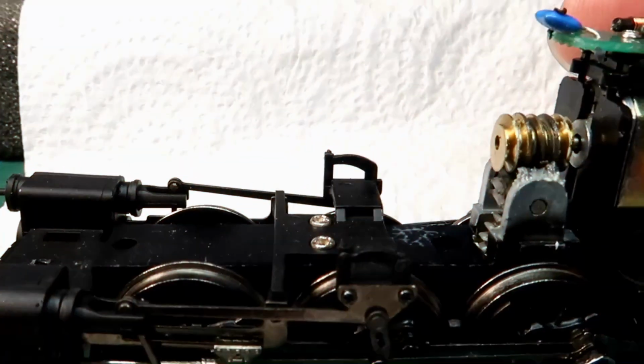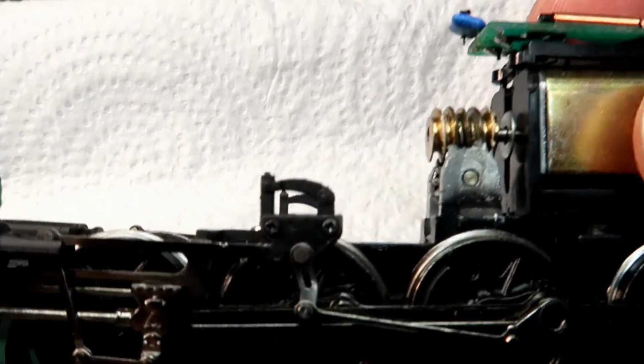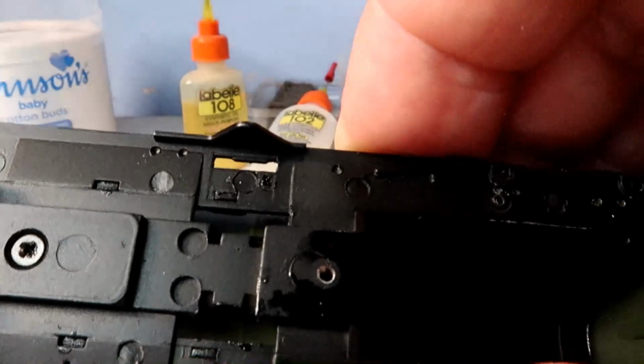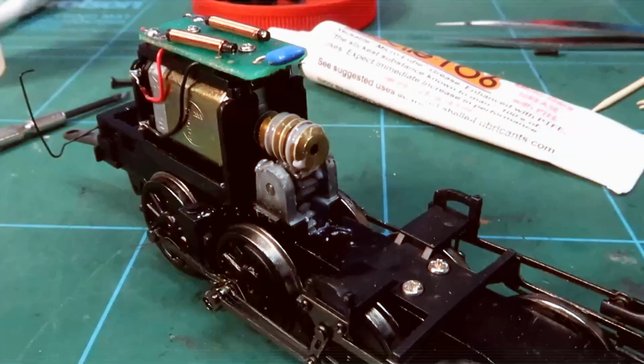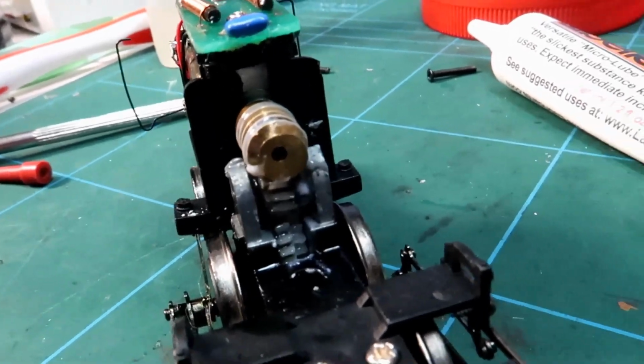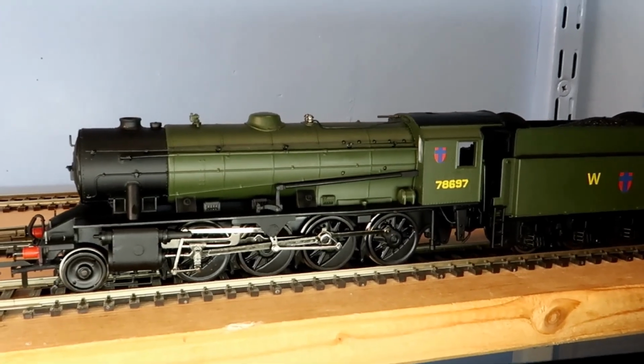Of a nightmare. These parts fit through slots in the chassis. However, as we're DC only, I'll just mop up a few of the little bit of overspills. And there we are, all done.